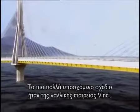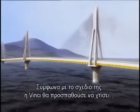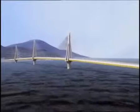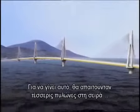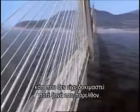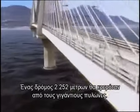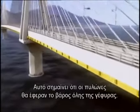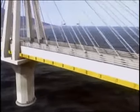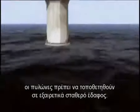The most promising plan comes from a French company, Vinci. Vinci's design would attempt to build the world's longest continuously suspended road span. It would require 4 consecutive towers, something never before tried. A 7,000-foot roadway would hang from the giant towers. This means the towers would bear the entire weight of the bridge. To support this enormous weight, the towers must be planted on extremely solid ground.